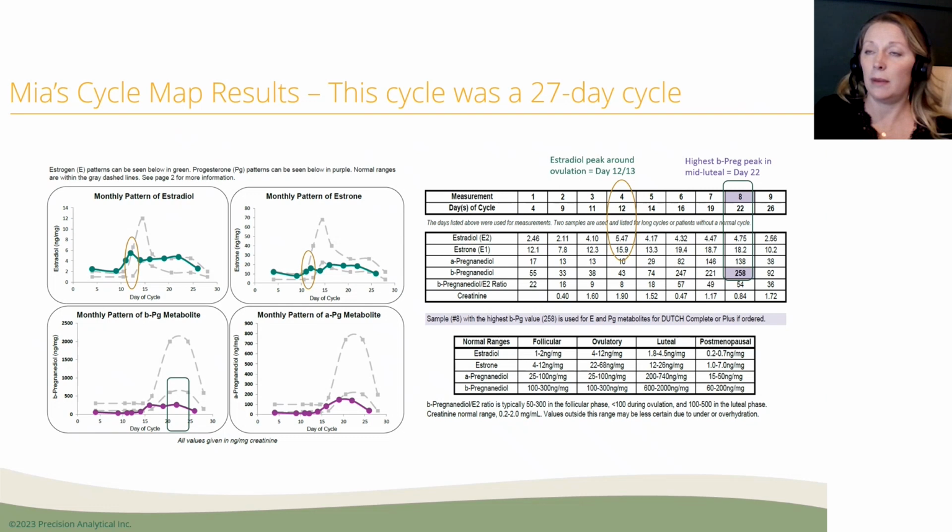For instance, if someone typically ovulates on day 10 of their cycle, they get a peak a little earlier than you would see on this lightly grayed graph. Or if they ovulate on day 17, you might see that estrogen peak after this lightly grayed area. That can still be considered normal. You just have to shift how you're looking at those graphs a little bit. The lightly grayed area is a normal reference range for a regular cycling 28-day cycle.